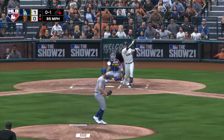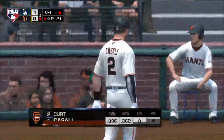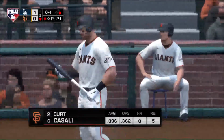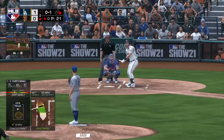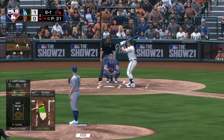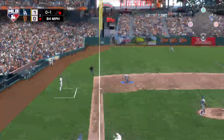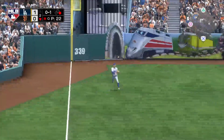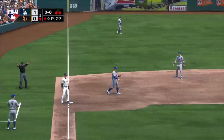At the plate now, Kurt Casale fouled off. First shot for him here with a runner at first now and 1 away. A 1 pitch on its way. A swing and a ground ball to third. And that gets through for a 1-out base hit. They'll have runners at the corners following the one-out single.